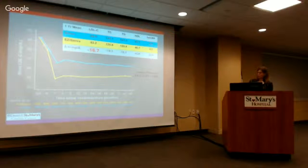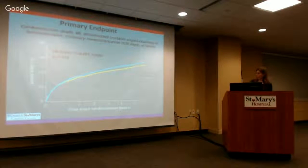The simvastatin alone is the blue line. With simvastatin plus Zetia, you can see the LDL was significantly lowered by about 17%. The LDL in the Vytorin patients was about 54 compared to about 70 with simvastatin alone. This was an event-driven trial. The composite endpoint was statistically significant, showing about a 6% relative risk reduction in patients on the combination therapy, with a number needed to treat of 50. So it was a small benefit.